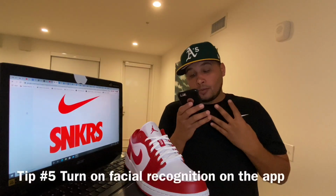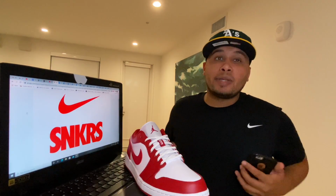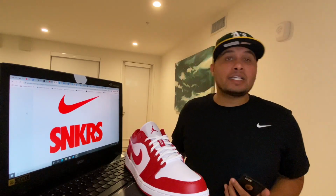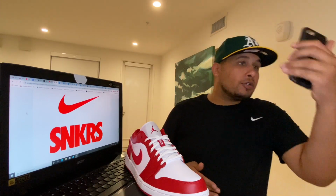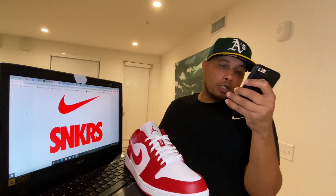Now, make sure you guys turn on the facial recognition. Once again, it's time consuming. At the end, if it asks you to put in your sneaker ID or your Nike sneaker password or any of that stuff for any reason, instead of having to put that in, facial recognition is already turned on. So all you have to do is just go ahead and simply put your face in front of the camera, smile pretty, and you will be good to go.